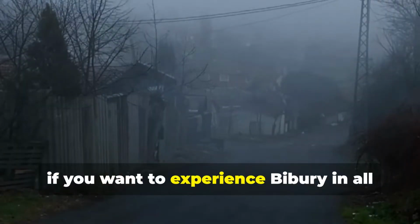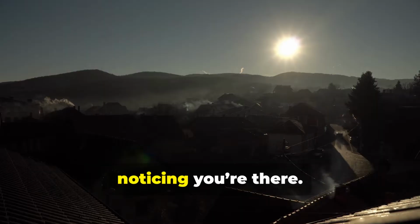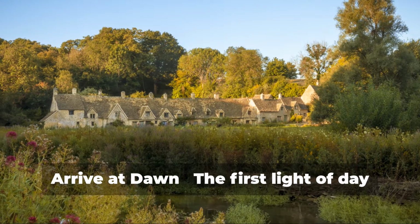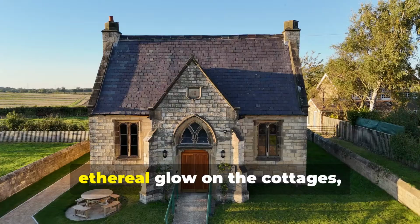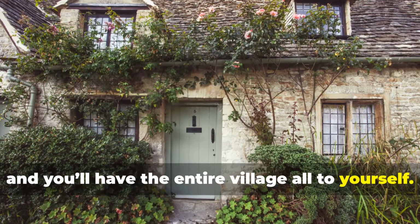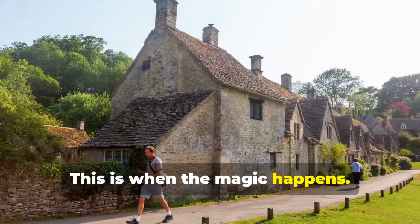So, if you want to experience Bberry in all its quiet glory like a true explorer, here's how you can visit without anyone noticing you're there. Arrive at dawn. The first light of day on Arlington Row is nothing short of magical. The early morning mist creates an almost ethereal glow on the cottages, and you'll have the entire village all to yourself. It's like stepping back in time without a soul in sight. This is when the magic happens.